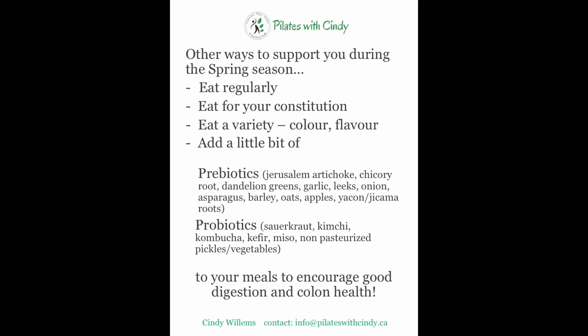So color, I think we've all talked about it for years and years. You should have a nice variety of color on your plate, but let's put maybe a little bit more green color in this spring season. So we'll focus on having a little bit more of it on the plate than you might normally do. And then we're going to look at flavor. Well, we talked about sour being one of the flavors in Chinese medicine.